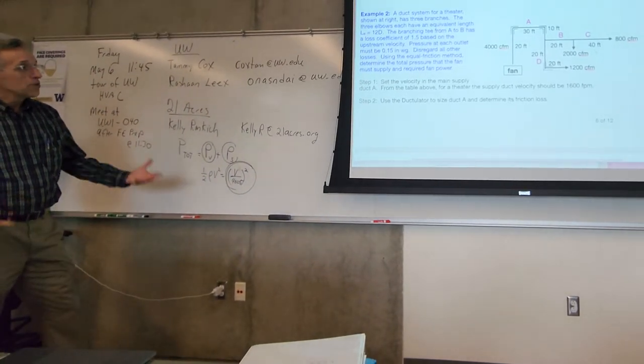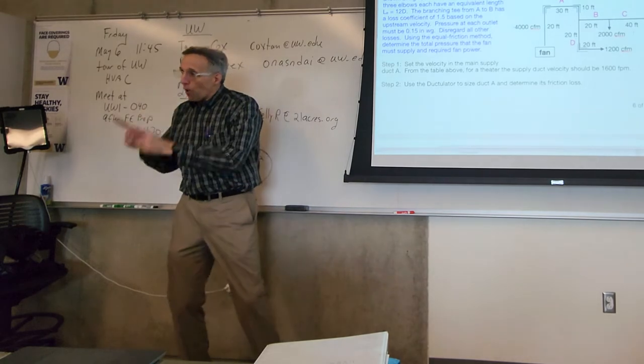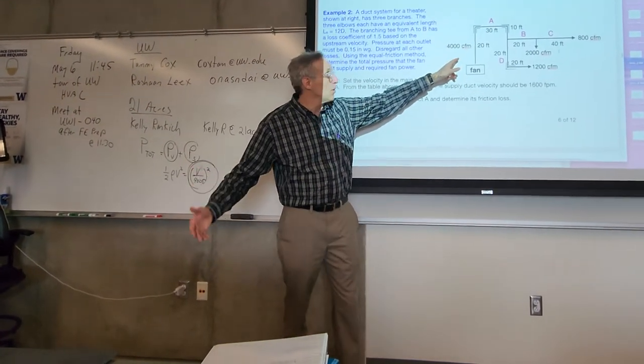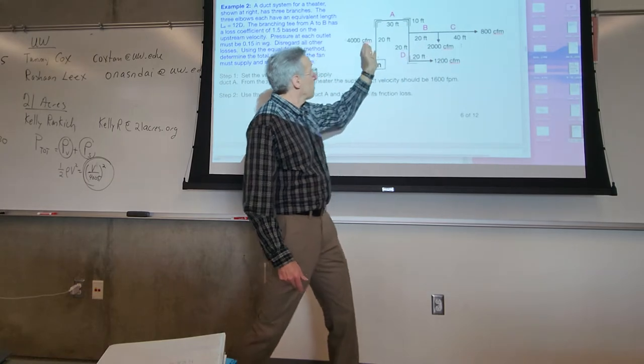And we want to find what is the total pressure that the fan must supply and the power of the fan. So we've got part of the equation right here, 4,000 CFM. That's the total amount of air we've got to move. We need 800 CFM in that space, 2,000 here, and 1,200 there, and they sum up to 4,000.